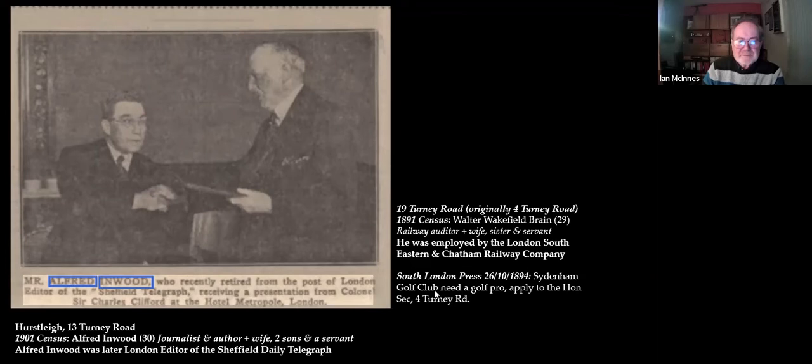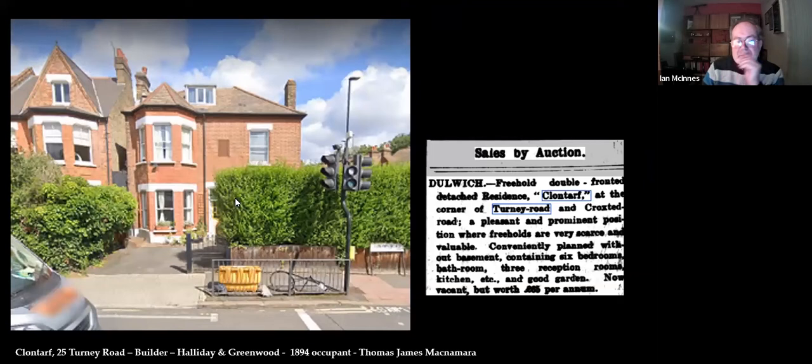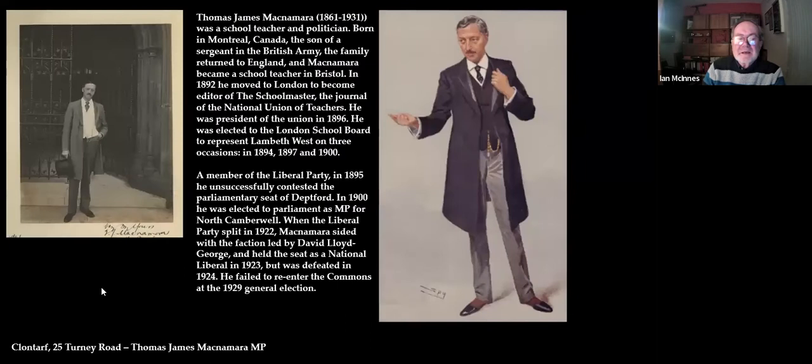The house at the end, 25 Turney Road, built in 1891-92 by Halliday and Greenwood, was occupied by Thomas James McNamara. Here's an advertisement we saw. He didn't stay there long. He was there in 1894. And here he is. He's an MP, quite a well-known MP, born in Canada.